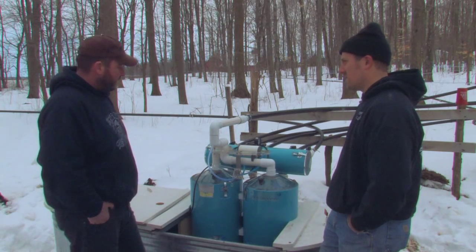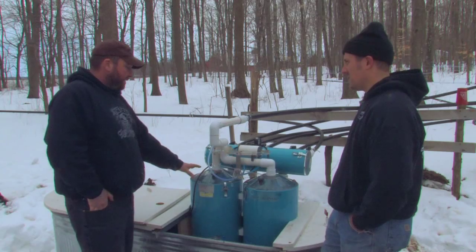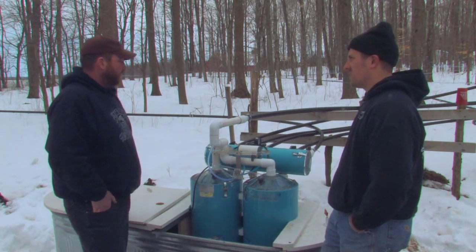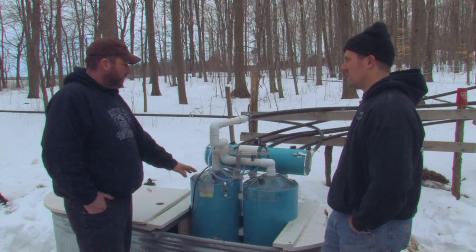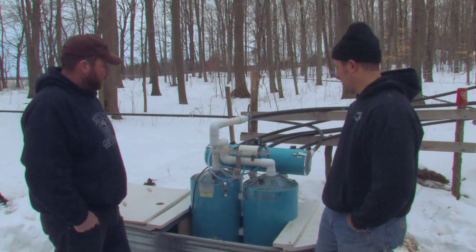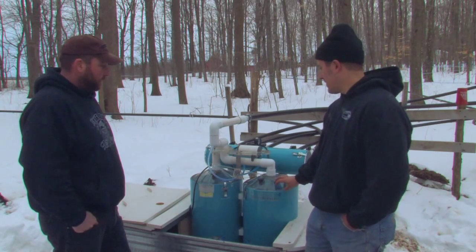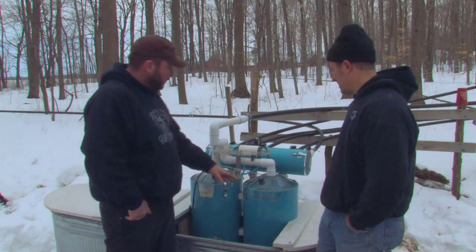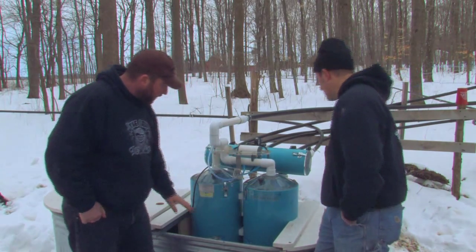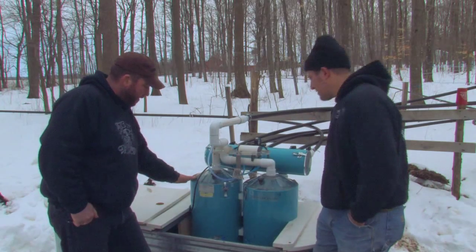And it's pretty common. There's many different sizes. There's some for the smallest producer on up to the great big producer. This thing will handle about 1,200 trees, so I'm well within the capacity of it. Now just one of these things runs at a time on a vacuum, correct? Yes. Right now the sap is coming into this manifold and coming into this chamber. And there's no vacuum on this chamber here whatsoever.